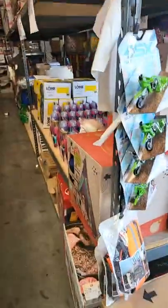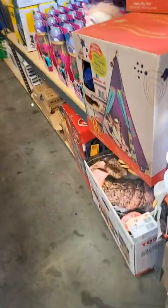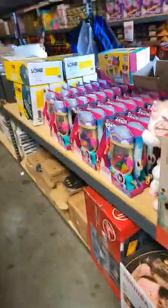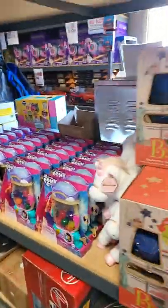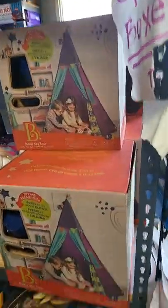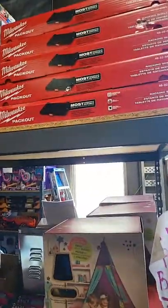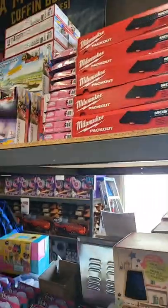A couple of those are not personal shopper boxes. Unfortunately, this big Toshiba air fryer will not go out in a personal box. Put out a couple of these little pony guys in there. Little tent thing for kids to play in with a light inside. That's cool. Milwaukee Packout, just the case. Like I said, Milwaukee tools are behind the counter.